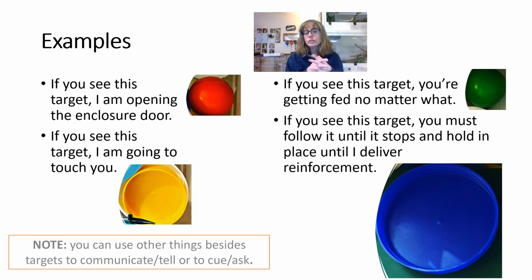It doesn't matter what you do. I'm just telling you I'm going to touch you. You don't have to do anything in order to get me to do that. If you see this green target, you're going to get fed no matter what. I show you the green target, you get food.